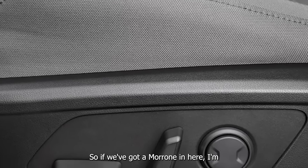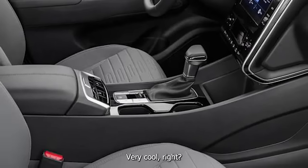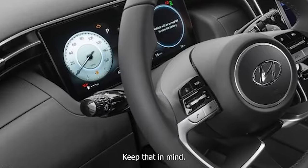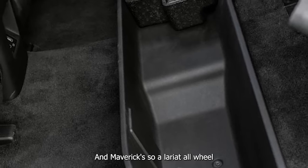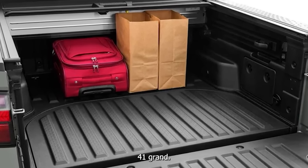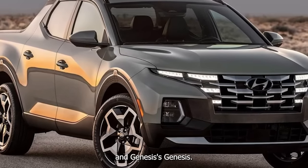Okay, so if we've got a Moroney in here, I'm going to say we probably don't. How do we do? Very cool, right? Let's take a look at our Moroney. So, $41,000. Okay, keep that in mind. This would compete with the highest-end Mavericks, so a Lariat all-wheel drive with the 2-liter turbo. This would still be more expensive. 41 grand. Don't forget, though, you do get a 10-year, 100,000-mile powertrain warranty with these Hyundais and Kias and Genesis.